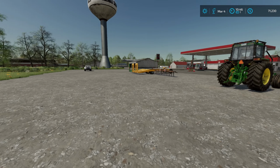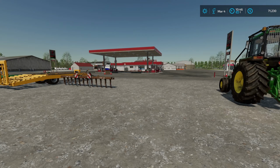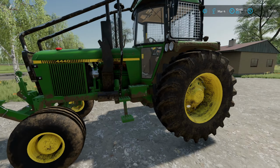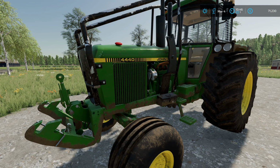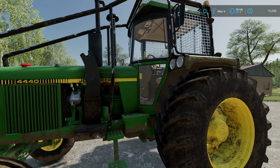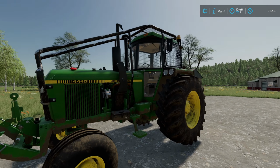Alrighty, cool. So we've got the prices. I didn't ask for the yellow low loader, because I'm not interested in that. They want 20,000 for the tractor, which, to be honest, is a little bit much, but they say it's in very good condition, and we'll give it a go. We can test drive it, and we'll do that in a sec. But so, 20,000 for this.